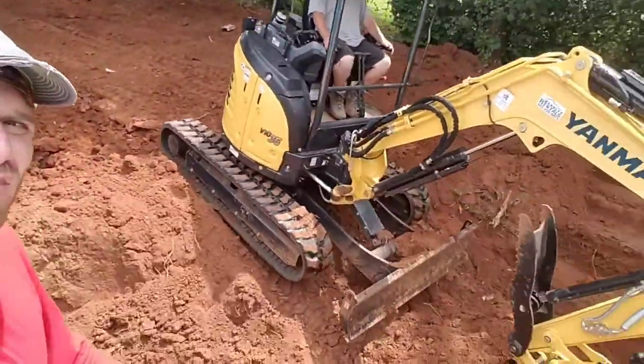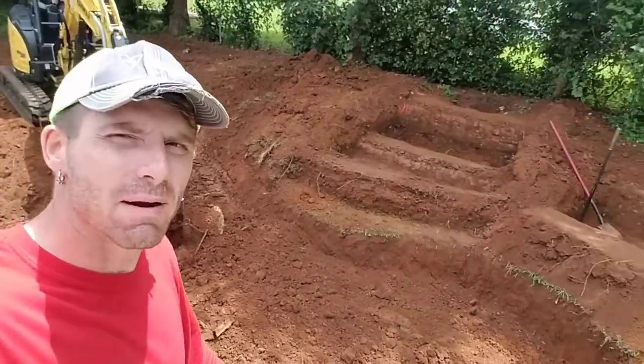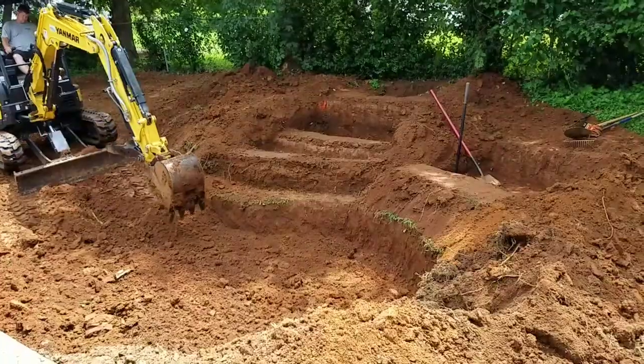Man, we've gotten a ton done this morning, guys. We've got 2 of these waterfalls shaped out. Drew's right now in the process of cleaning out the remaining dirt from the bottom of the pond. And then I'm gonna flip the camera around real quick here and show you 2 of these waterfalls. Oh man, they're looking sweet already.